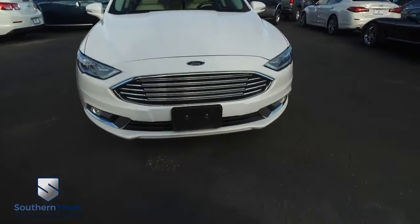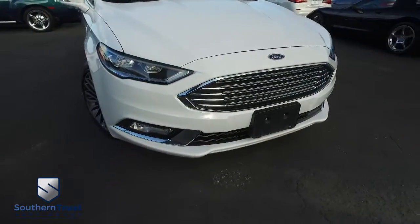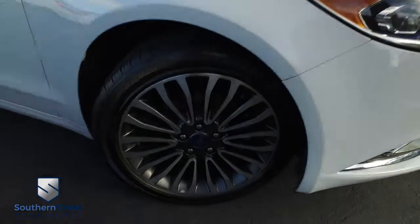Absolutely gorgeous. Look at that beautiful Ford grille. You got those fog lamps, hooking you up with a little style and profile. Southern Trust making everybody smile.